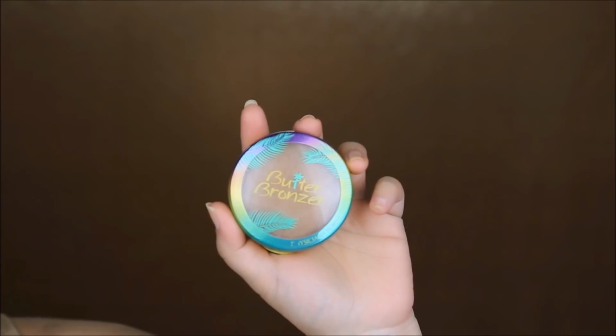On an everyday basis, I do not contour my face, but I do use a bronzer to bring in some warmth. And the bronzer also kind of adds a structure to your face. The one that I'm using today is Butter Bronzer that I use every single day, in the color Light.